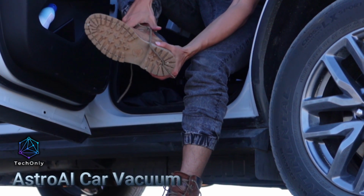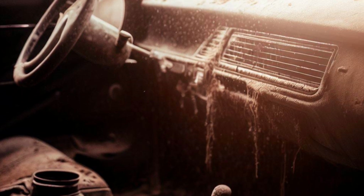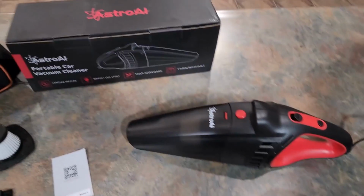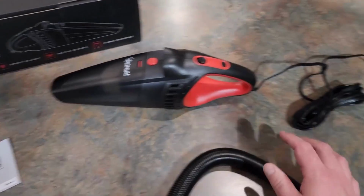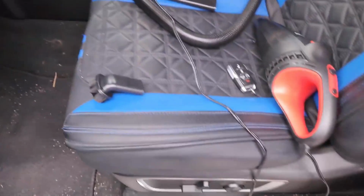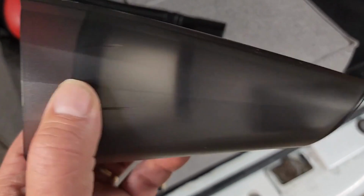No one likes a dirty car interior, but sometimes it feels impossible to keep it clean. The AstroAI Car Vacuum is a powerful and efficient cleaning tool that makes keeping your car clean a breeze. With its 106-watt motor and high-speed fan blade, it can quickly and easily suck up dirt, debris, and even pet hair from the seats and floors of your car.